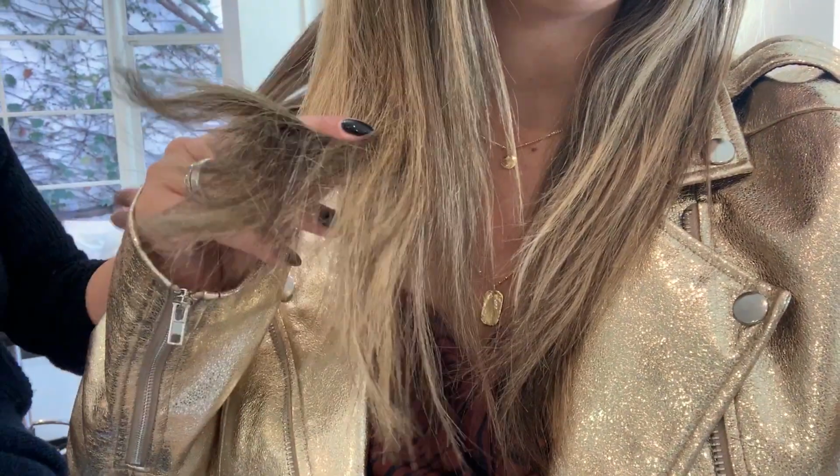You guys, I haven't been since, what was it, May 25th? May 25th, yes. Okay, 5 months or so. Just 5 months of grow out and damage. Look at this, it's so dry. But this girl's gonna save me. We'll give her hair some love today.